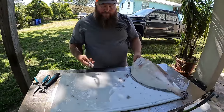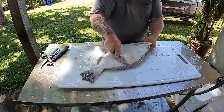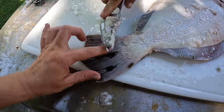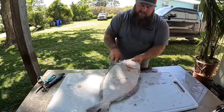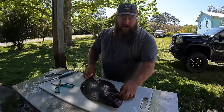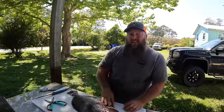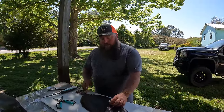Flip her over. Look how it's got cool patterning on the white side of his tail. All right, y'all, so I descaled the whole thing, and I did go ahead and gut and clean all the gills out. It was a little bit graphic for YouTube. I don't know if they would like it or not, so I'm just not gonna put it in the video.